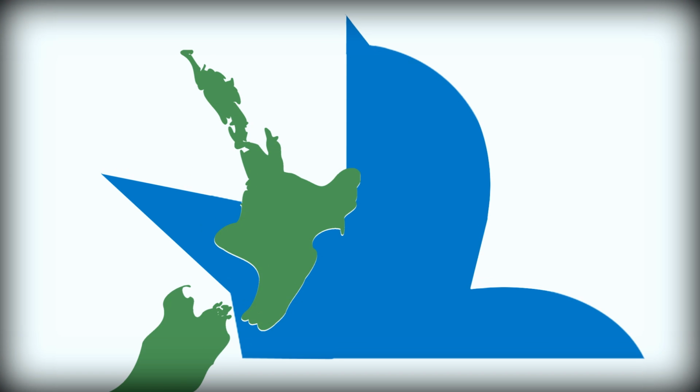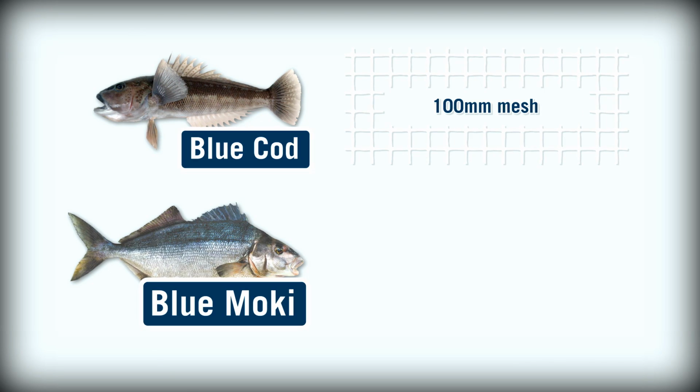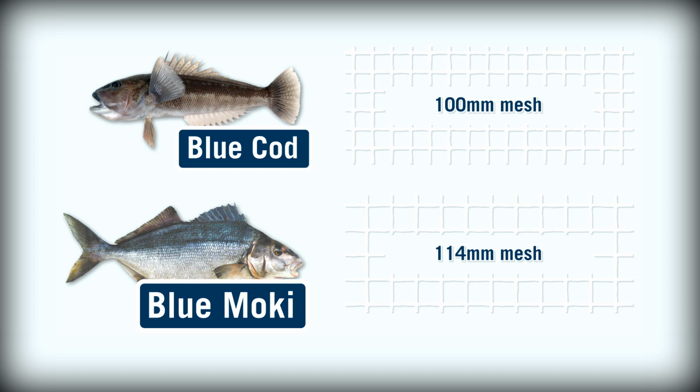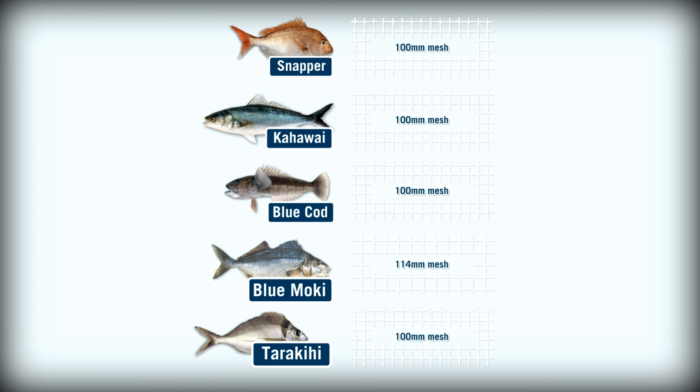So if you're fishing in Wellington and you want to catch blue cod, which needs a minimum mesh size of 100 millimeters, and blue moki, which needs a minimum mesh size of 114 millimeters, you should use a net with 114 millimeter mesh or bigger. You should also think about the other fish that you might catch and make sure that you're using a net with a big enough mesh size for them too. That way all of the fish that you catch should be bigger than the size restrictions.